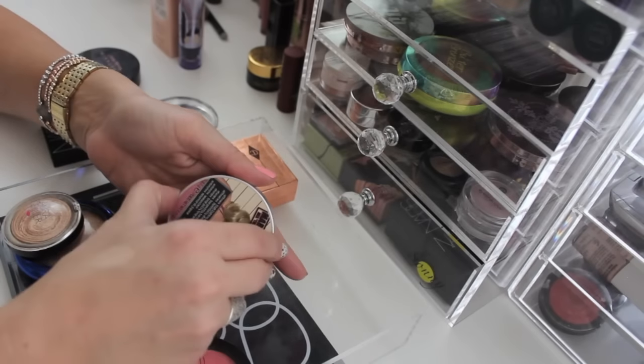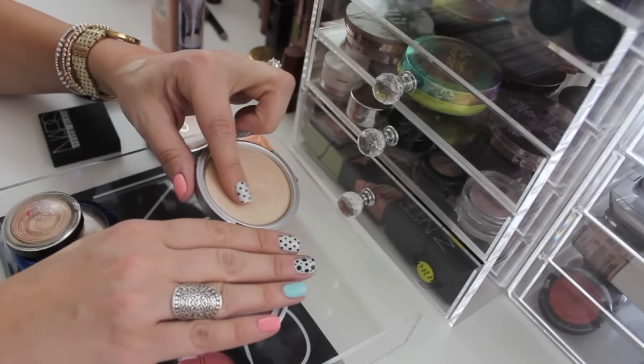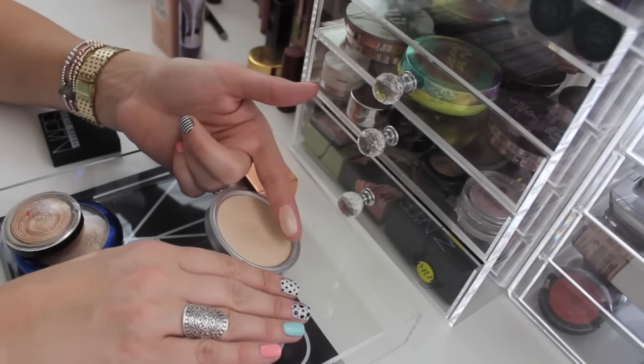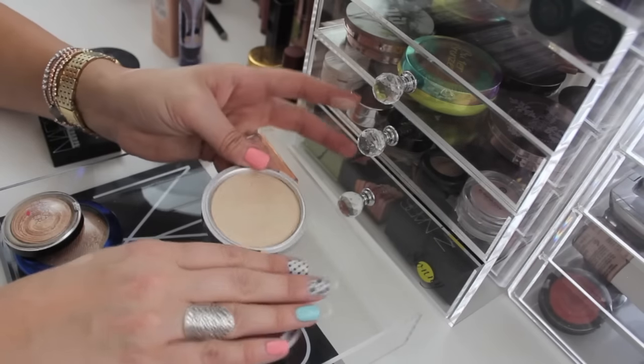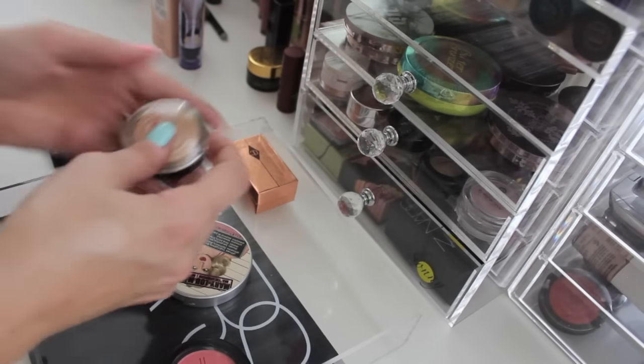And then, of course, Mary-Lou Manizer from theBalm. This is like a cult classic. This is just one swipe. So pigmented and soft and gorgeous. I will never get rid of this. I'm not getting rid of any of these. Come on now, you guys know better.